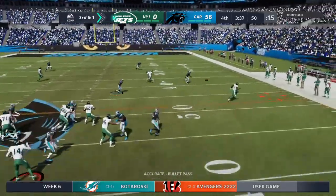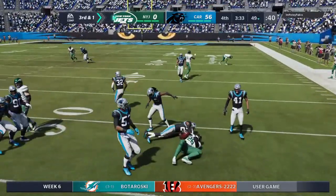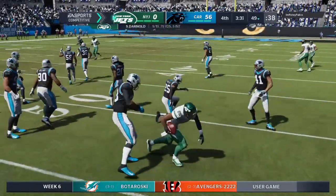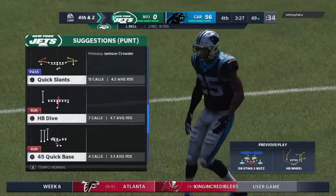From the midfield stripe, they'll look to throw. And he's got his man out of the backfield. That's complete. And that play will go nowhere. Losing yardage back near midfield at the 49.